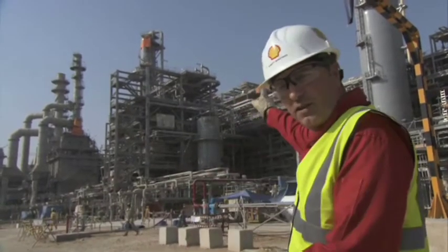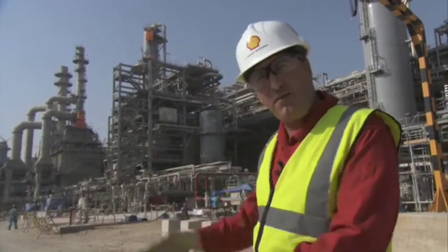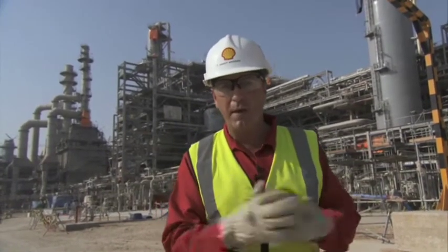which we distill over in the distillation unit here into things like kerosene for aviation fuel, gas oil for diesel cars, naphtha for petrochemicals. Now that also has a very heavy end, and that heavy material goes into making lubricants through our base oil plant. We actually have the largest quality base oil plant in the whole world here on Pearl GTL.